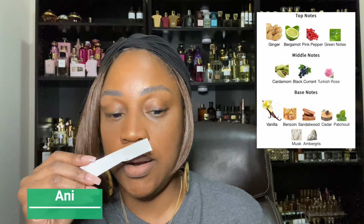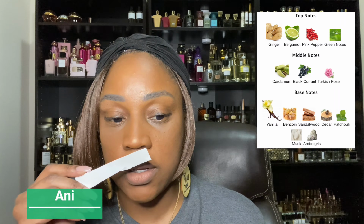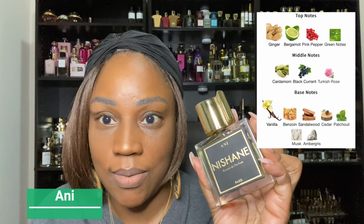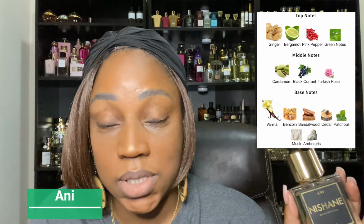All right, I have a cult favorite. I know everyone talks about this one. If you look at anybody's Nishane collection, then you will hear about this one. The one that I am talking about is Ani. Ani is gourmand, vanilla, delicious. The opening is spicy. It has ginger, it has pink pepper in it. There are some green notes, and surprisingly, I do like it even though it has green notes. It has the cardamom, and I think it's the spices. This is such a sexy, sweet scent, right? It does become vanilla sweet, but the opening is downright spicy.